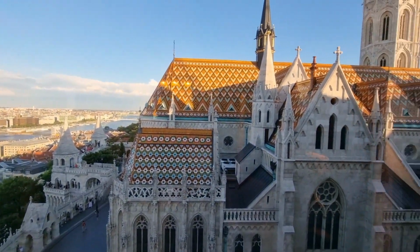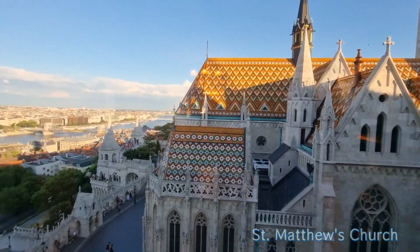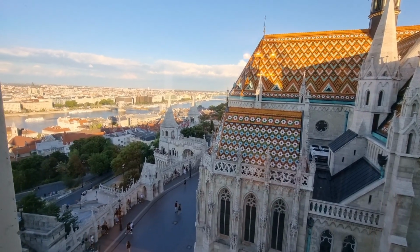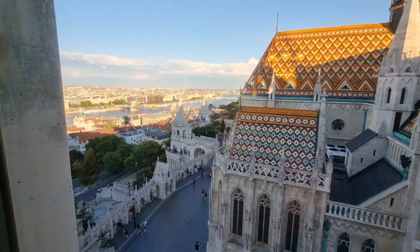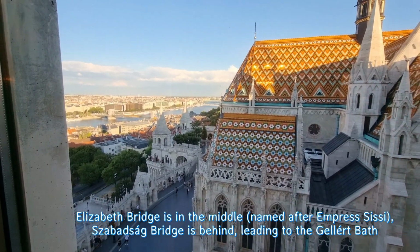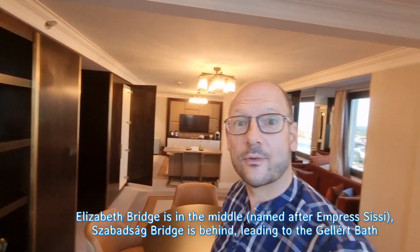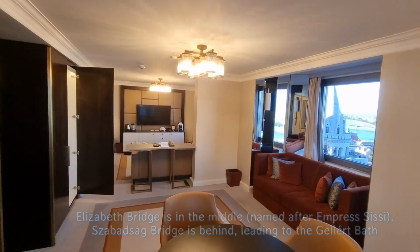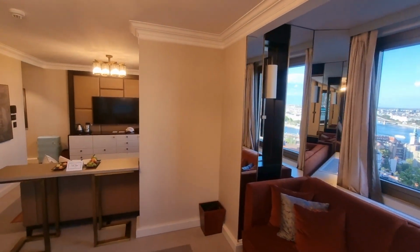Look at the beautiful church of the Fisherman's Bastion, and then again the rest of the Fisherman's Bastion, and again the Danube River with all the famous bridges, the chain bridge, which is under renovation at the moment, then the other bridge, I don't remember the name now, and then the famous Elizabeth Bridge, and that's just next to the Gellert bath. So this is the beautiful living room part of the suite, but now we want to sleep here too, don't we? So let's have a look at the bedroom here.